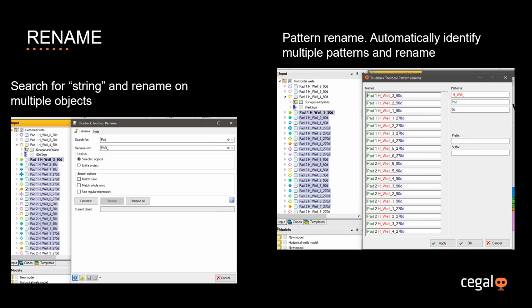The Rename tool enables automatic renaming of several objects in Petrel at the same time. It also has name pattern recognition and easy renaming of those name patterns.